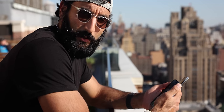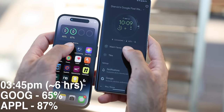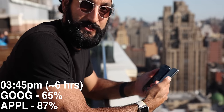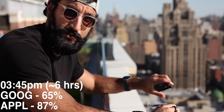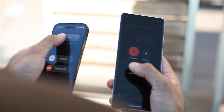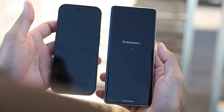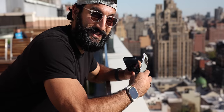It's 3:45, almost 6 hours since we took them off the charger. The Apple Watch Ultra is at 87%. The Google Pixel Watch is at 65%. But now I want to increase the stress test, so I'm going to turn both of these devices off. Both of the watches, we'll switch to cellular. We'll do some more testing on the things that I was already doing today, as well as try some new things and see if they work. How much longer can these batteries last when they're purely on cellular LTE?